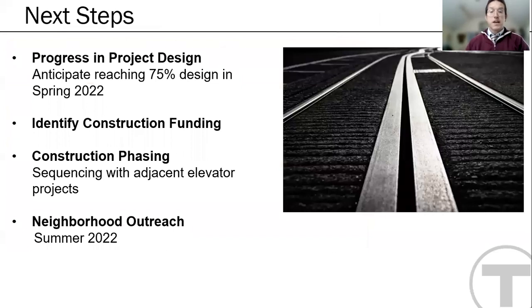Jackson Square station design should reach 75% in late spring 2022. In addition to progressing the design, the project will be working towards identifying construction funding. As funding is identified for this station and others, these stations will need to be sequenced to minimize impacts to our riders. The project anticipates conducting neighborhood outreach in the summer of 2022.